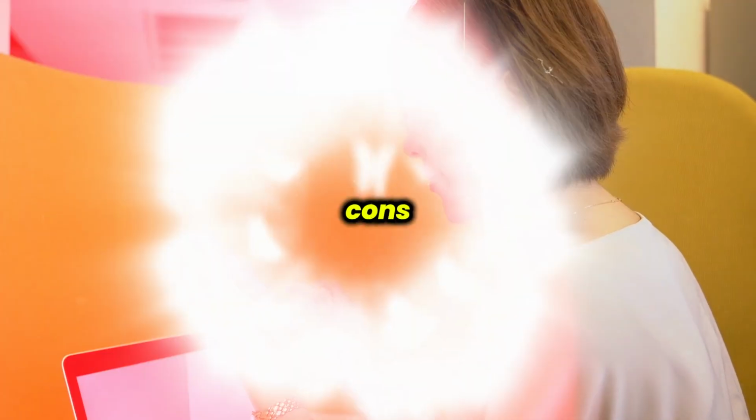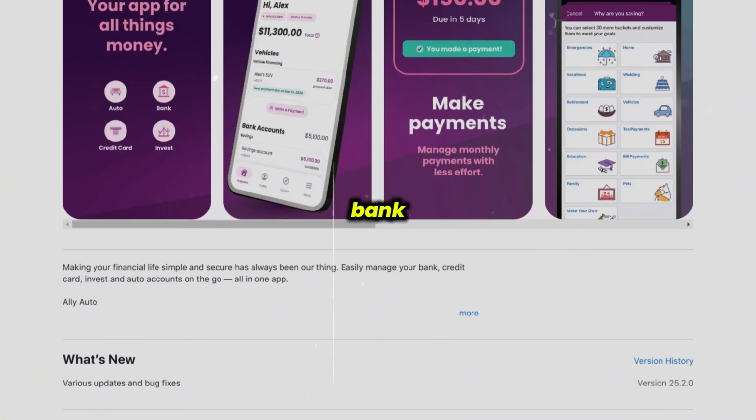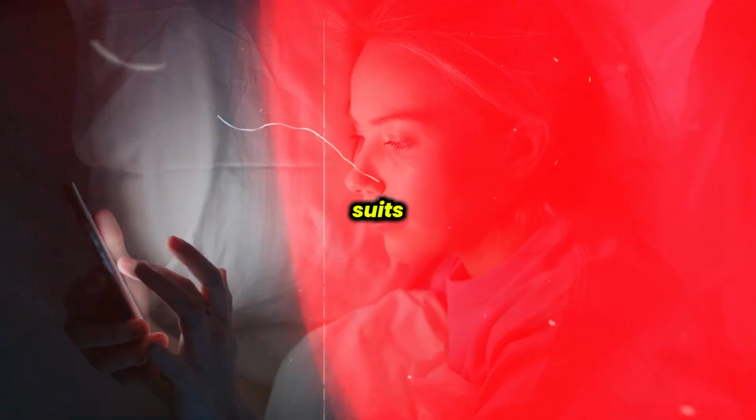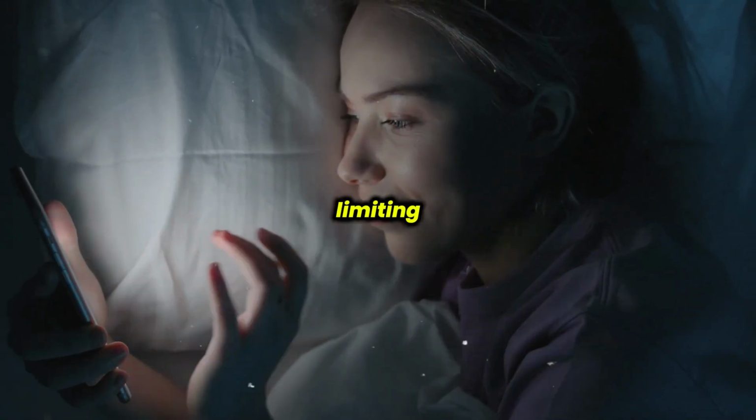However, there are some cons to consider. For instance, Ally Bank is an online-only bank, which means it doesn't accept cash deposits. While this suits my digital lifestyle, those who prefer in-person banking might find this limiting.